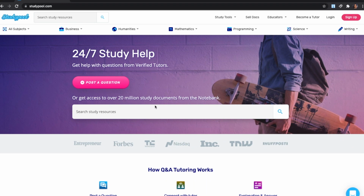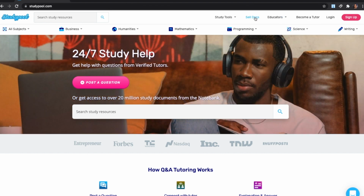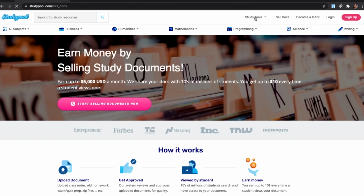Now, if you go to studypool.com, you're going to get this website and you're going to see how they make it super simple for you to sign up, log in, become a tutor, or even sell your documents. Now, we can go ahead and sell documents, and I'm going to show you exactly the process.